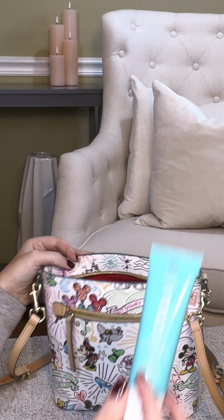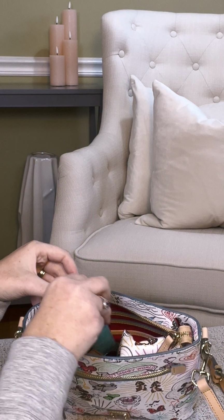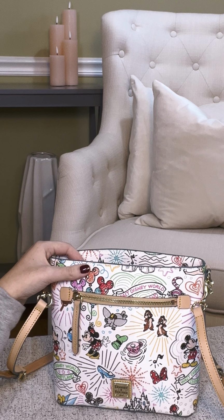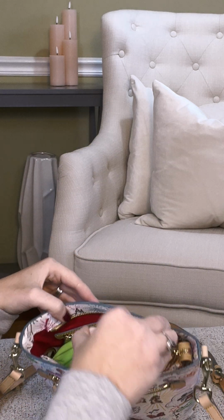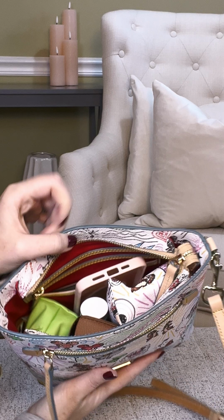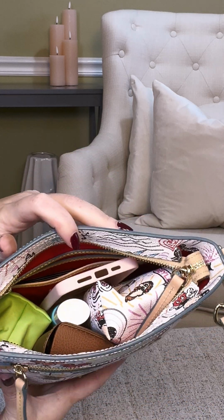Starting to get hungry. All right, I'm also gonna add some sunscreen, and then my husband also will be carrying a backpack, and he'll probably have a full-size sunscreen so that we can spray throughout the day as well. And then of course we can't leave home without our phones, and that fits in there perfectly. So that is everything that's fitting in there.